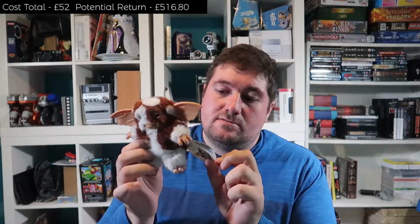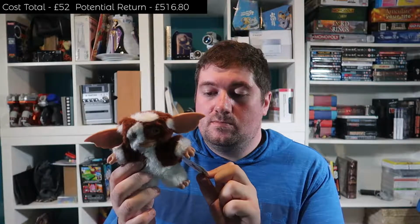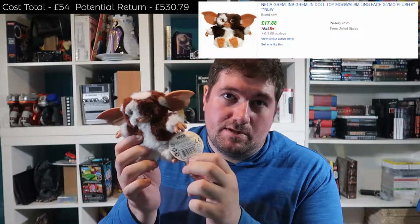Next up, little tiny Gizmo from Gremlins with the tag. £2 paid for this. I think it's quite retro. I imagine it is. Seems to be selling for about 15, so he's listed at £14. £2 paid, so that's great. It won't cost a lot to post either.